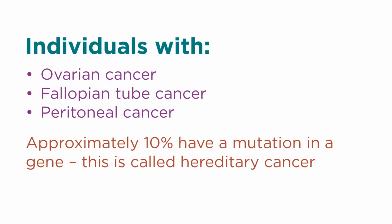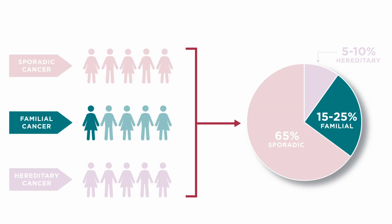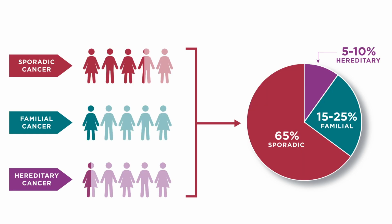In individuals with ovarian cancer, fallopian tube cancer, or primary peritoneal cancer, approximately 10% have a mutation in a gene. This is called hereditary cancer. As you can see, there are other causes such as familial or sporadic cancers. This video focuses on hereditary cancers. Your test results, along with a review of your family history, will help figure out which category applies to you.